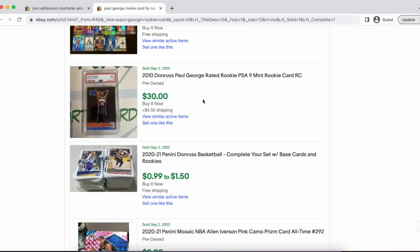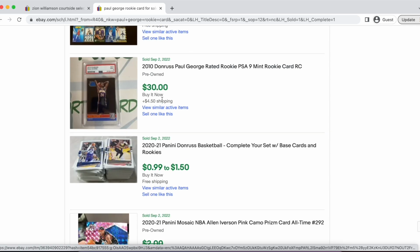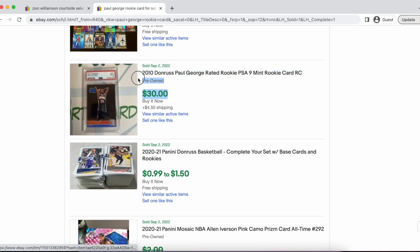But I definitely think at the current prices Paul George's cards are at, it's a very low risk, high reward investment for an all-star caliber player who has a chance to win the Western Conference next year. If you're going after his Donruss PSA 9 for $30, I don't see it going much lower than $30. I could see it going as high as a couple hundred.